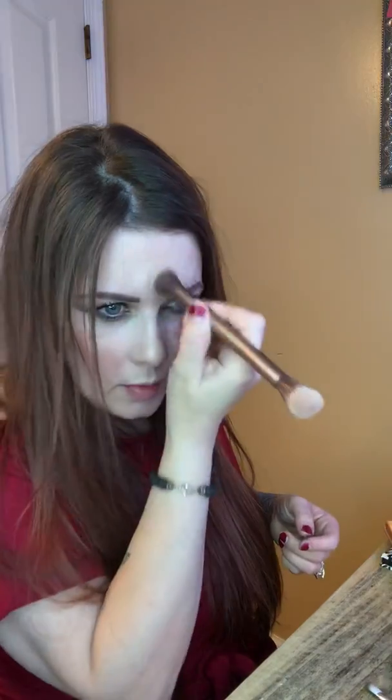I also don't like a really shiny nose, but it will always look like it in the video because of my ring light. So when I highlight my nose, it looks like I have a little ring on the end of my nose. So I just do a little bit there. I do a little bit above the lip, like that, which looks like a lot until I put my lipstick on. I take a little bit and sort of just roll my brush around like that, blend it out, because I don't want to be too glowy, you guys.